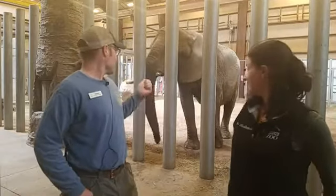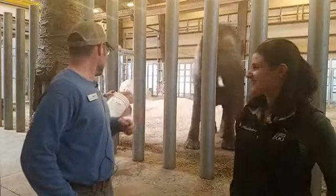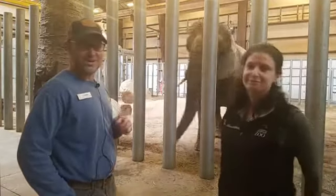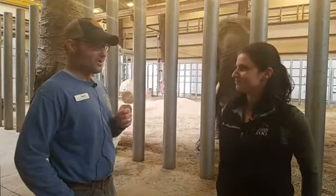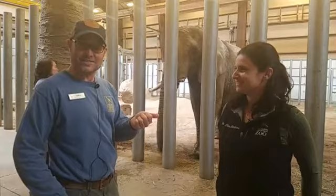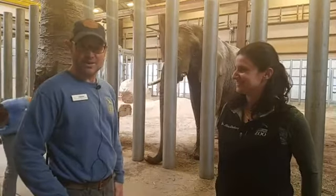We have, of course, Malaika back there and Alana, one of our elephant caregivers, hanging out with her. She's getting a little bit of water right now. They get a little bit of electrolyte water every day, so you can see Malaika getting drinks out of a bucket there. But I'll turn it over to Dr. Liza and she can point out what she's talking about.